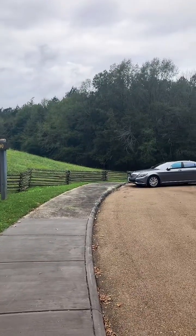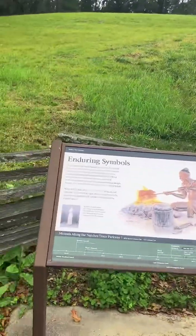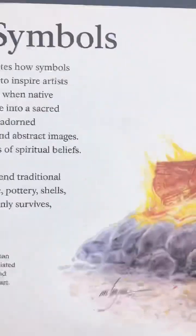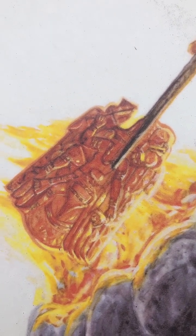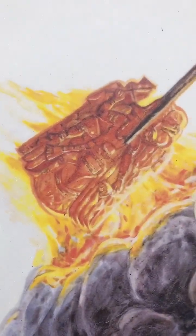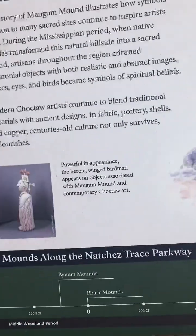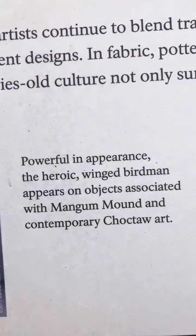Roll the corn. I'm at Magnum Mounds, people, where the Mississippians worked the copper. You feel me? Here we go. Yeah, this that real stuff right here.